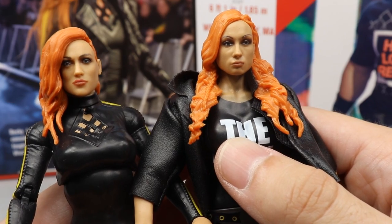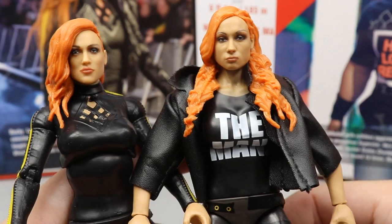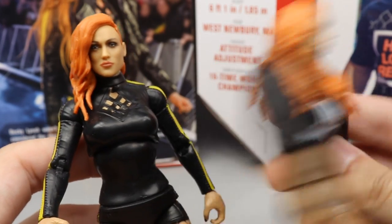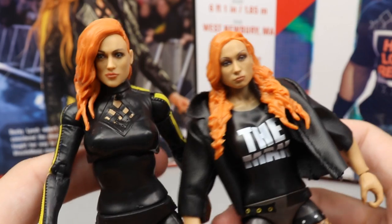I might even go as far as to switch the lower legs of these guys and the head sculpts on these guys and see what we can get going. I don't know. We'll just have to play with that on surgery, but I am also sure that you can put this man jacket on this figure if you wanted to. I don't know why you would want to do that, but I'm pretty sure you can do that.